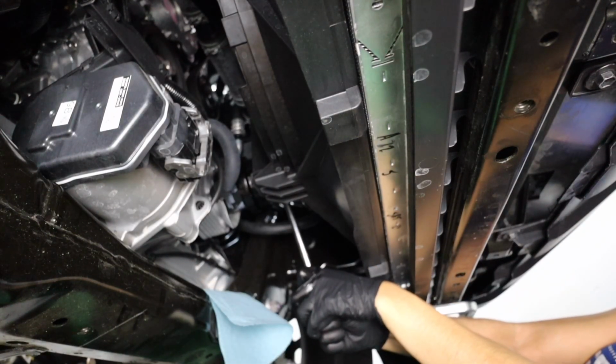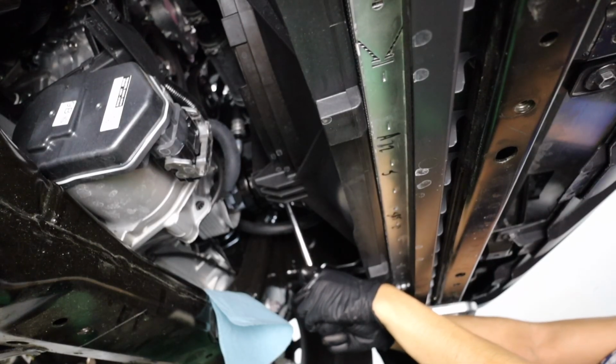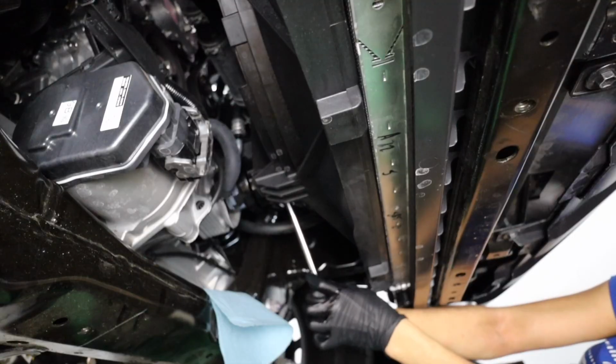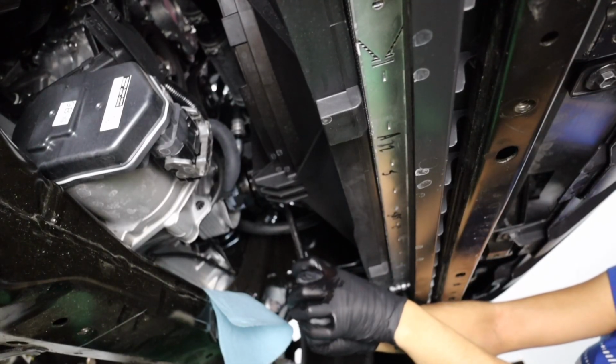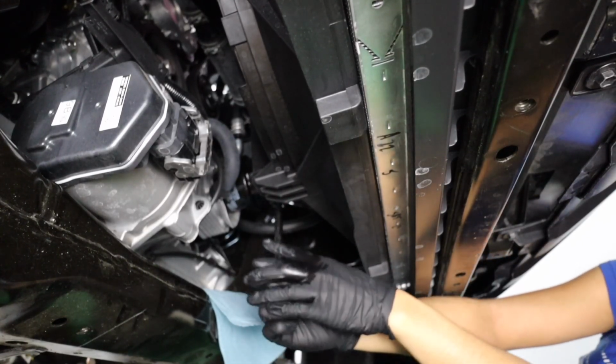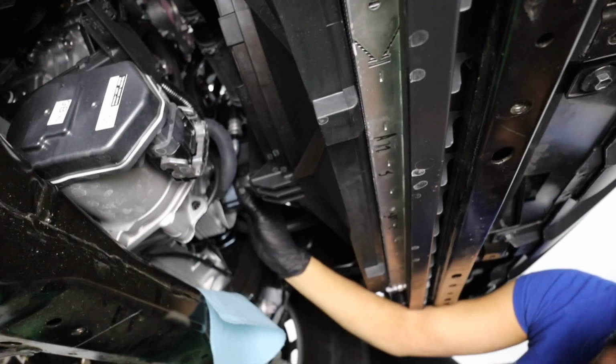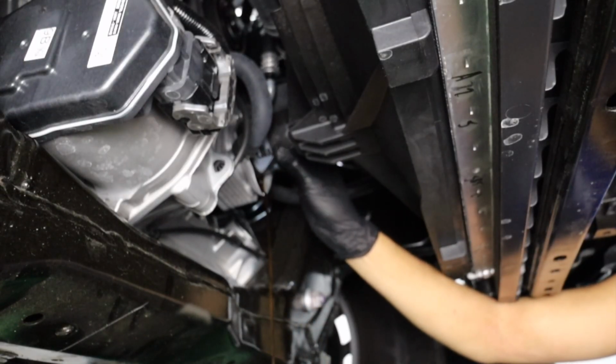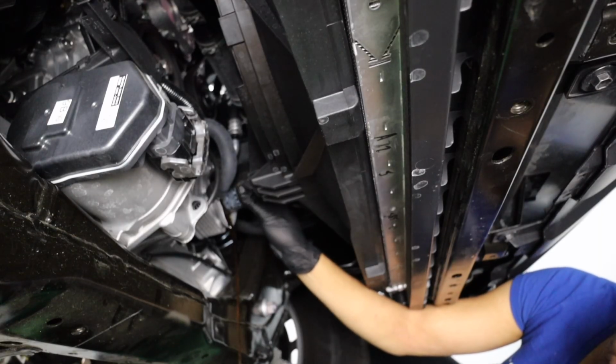That is way more than hand tight. I mean, I'm not strong, but that is not hand tight. Oh, there goes our shop towel.